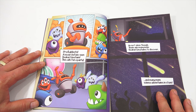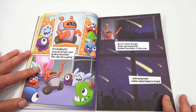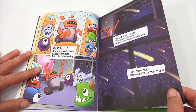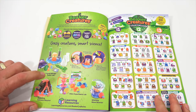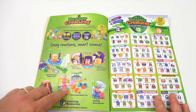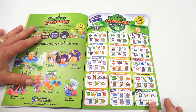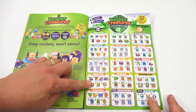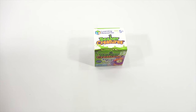It's Raboto, a never-before-seen Beaker creature. This calls for a party. He isn't alone, though. There are many more Beaker creatures to discover and many more science adventures in store. And there you go. You can check them all out right there. And this is the one we have today. And I believe I've done this one before. I've not seen these other ones, personally, anyway. And then here are all the different series. Series 1, Series 2, Series 3. Over 100 to collect. All right, so let's check out the little boxes.